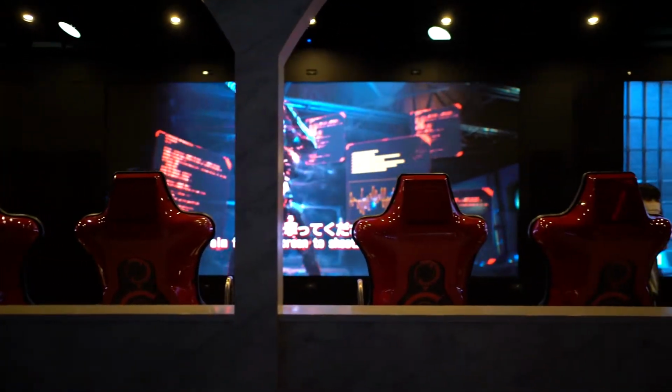Number 5 is Day of the Dead shooting game. This is a 4-player shooting game where you go through a zombie apocalypse and you try to get the best score among your friends. This one doesn't require you to reload, so it's quite easy.